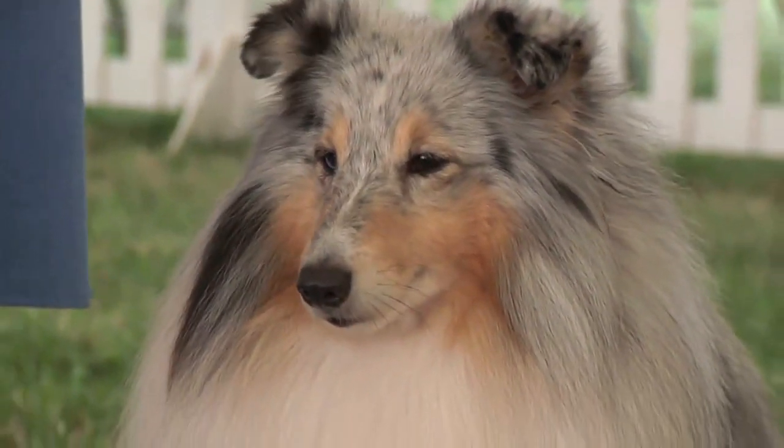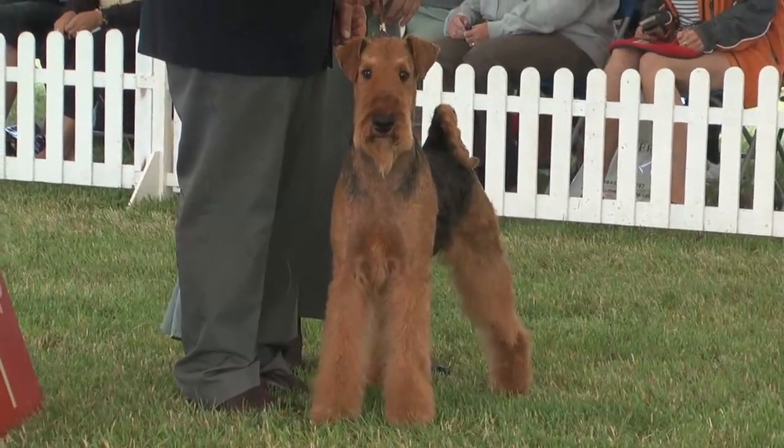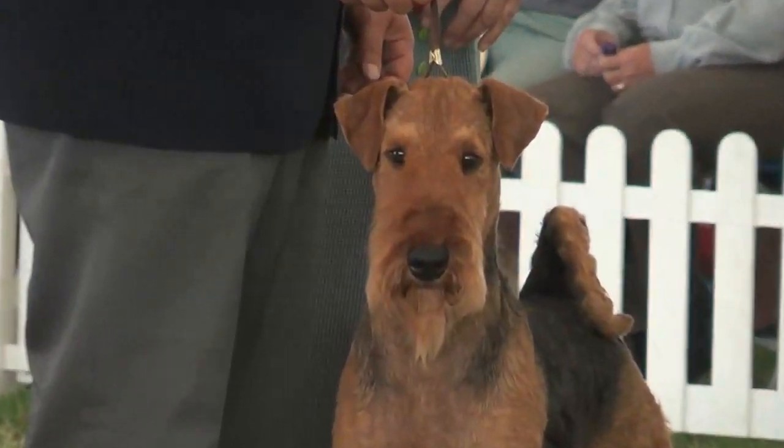We also saw winning the group at Bournemouth last month, the Airedale Terrier. Lovely Airedale. Good kennel, strong kennel, always fields good stock, nice handler. We do get some dogs from all over the world. And it's a good hobby, isn't it? Well, thank you very much, Di. We should catch up with you again tomorrow. Nice to see you.